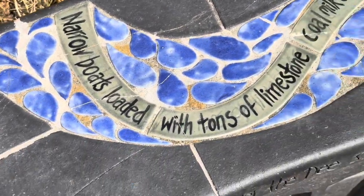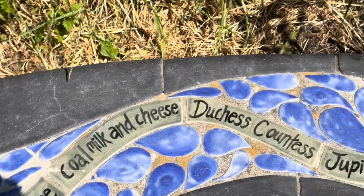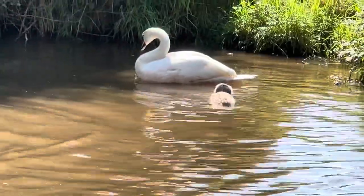Narrowboats loaded with tons of limestone, coal, milk and cheese. Duchess, Countess, Jupiter, move slowly on the way to Whitchurch. And did you know that Whitchurch is the home of Cheshire cheese, even though it's in Shropshire? Interesting fact. Swan and cygnet.